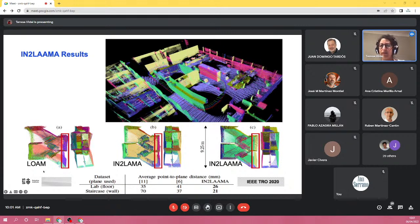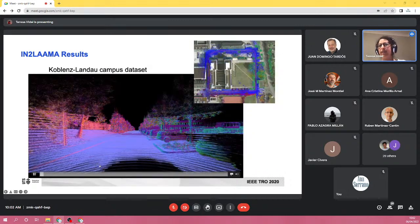Okay, so we compare it with LOM, but it's not that fair because LOM runs in real time. Our approach is batch and offline. Depending on the site, it could take up to an hour. But we can handle indoor environments and outdoor environments. This is the Koblenz-Landau campus dataset.